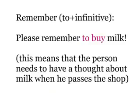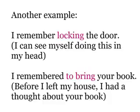On the other hand, remember to plus infinitive. Please remember to buy milk. This means that the person needs to have a thought about milk when he passes the shop. Here's another example. I remember locking the door. This means I can see myself doing this in my head. I remembered to bring your book. Before I left my house, I had a thought about your book, and so I put it in my bag.